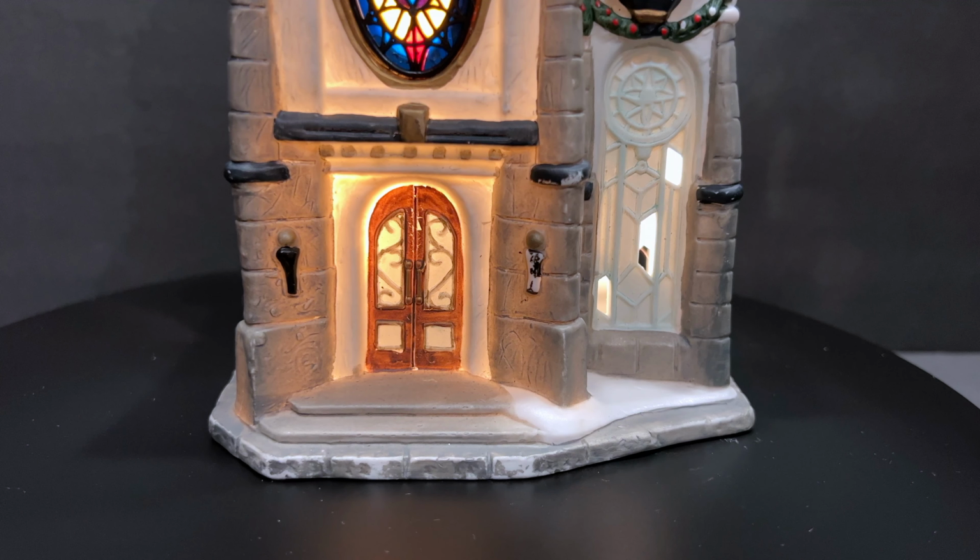As for the base of this thing, not too much going on there. Again, keeping with that stonework, there's some more of that classic Kirkland snow, so not too much there, but definitely opportunity to maybe put some of those characters around it. It's really, guys, it screams classic Kirkland here.